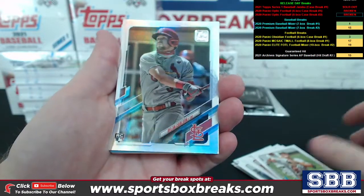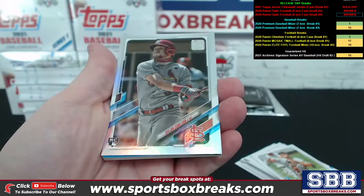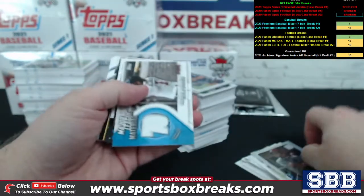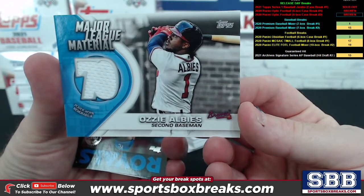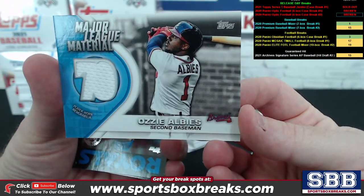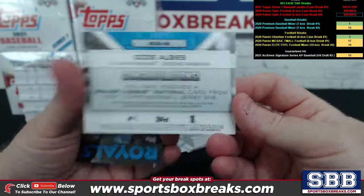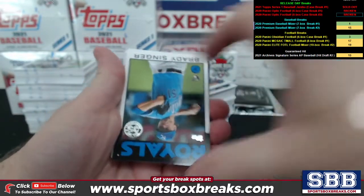Silver foil, is that what they're calling them? I think it's a bunch of different foils, right? Dylan Carlson, St. Louis. And here's our first hit. It's in the form of a relic. Major League material of Ozzie Albies for the Braves. Braves going to Greg Z. Major League material, Ozzie Albies. First one out of the gate here for Greg.